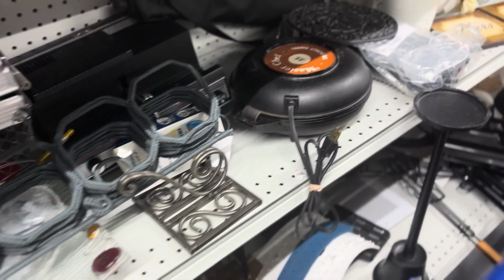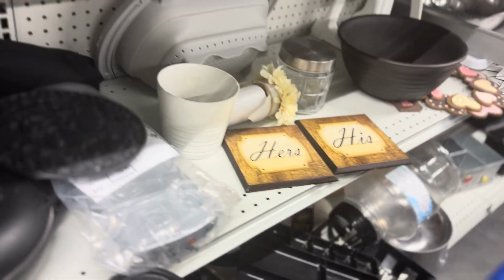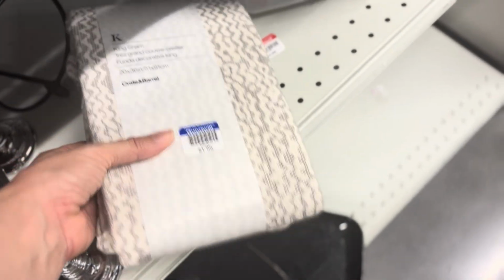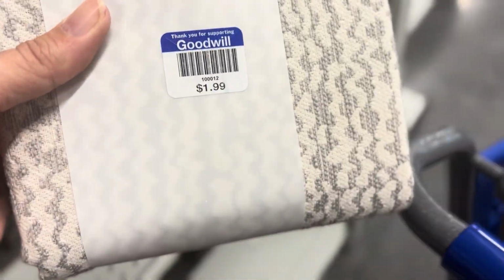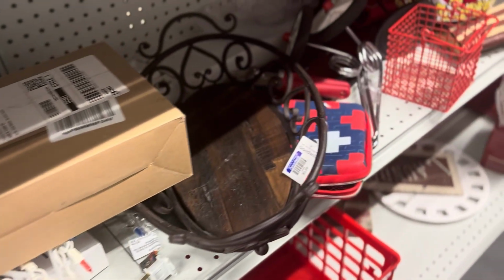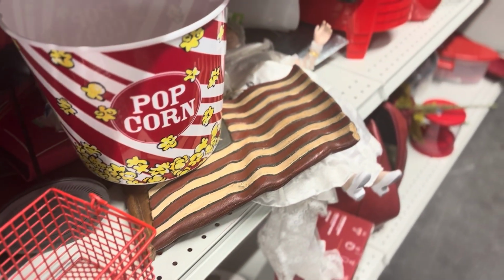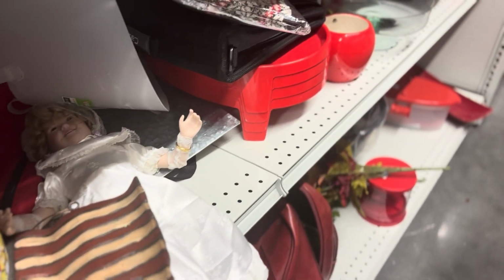Once in a while, I'll look an item up, but right now I'm just kind of walking by looking for things. I did spot this. It's new with tags and it's Crate and Barrel. So I'm going to go and grab that sham for only $2. Crate & Barrel is a great brand, and somebody will use that as a replacement for their set. If it's new with tags, look it up. Oh, I thought maybe I'd look at that little basket, but it ended up being nothing interesting.